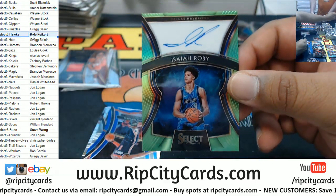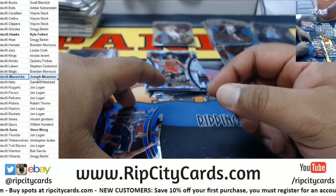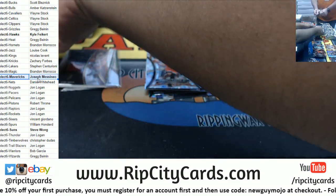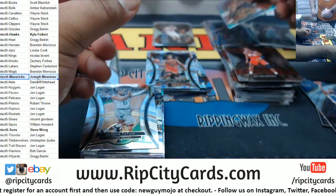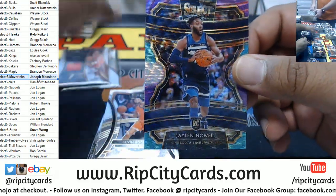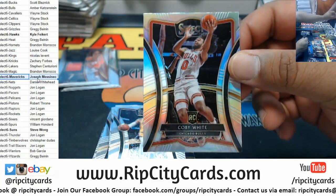/99, Isaiah Roby, the Mavericks autograph. A little hit for JMS. What up, Louise? Nice. A Hachimura, blue die cut for the Wizards. /249. Bruno Fernando, Tricolor Prism Hawks. Roby, he aight. I don't think he's getting many minutes, to be honest. Jalen Nix, Timberwolves Tricolor. Not yet, Louise, not yet. Kobe White Silver for the Bulls.